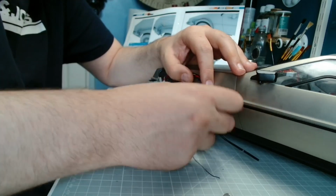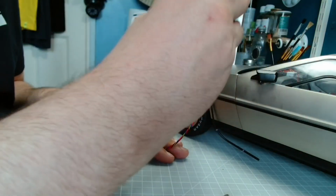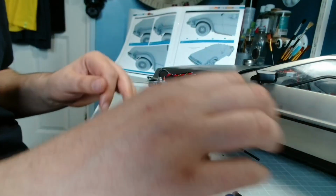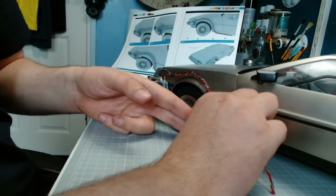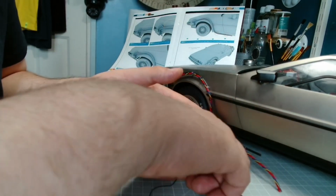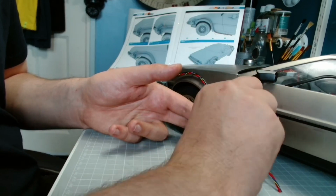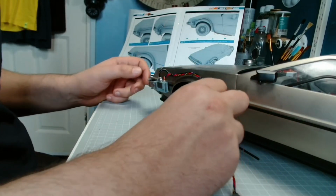It's not too bad to do this. It's a little bit fiddly, but the wire's easy enough to work with, so I'm not complaining there. Then it says it wants one about down here-ish, so I suppose this could be the hardest part.